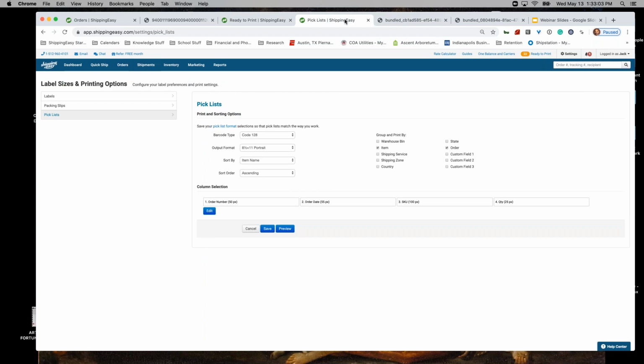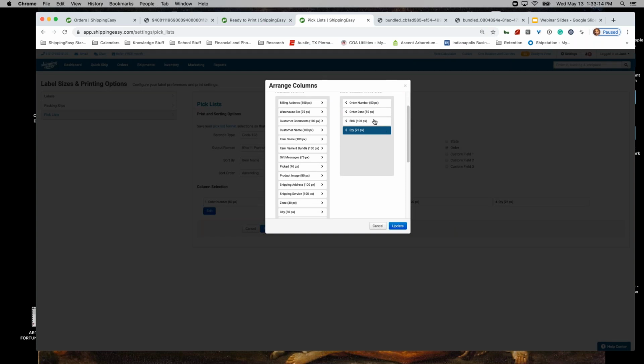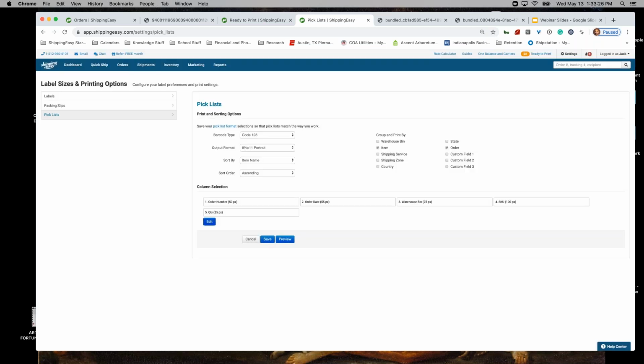So while that's thinking about that, there's a lot of different columns you can include in the pick list. Just like on the orders page, we have all these categories that we can have in here. And again, I'm just keeping the SKU, the quantity, maybe an order number. Again, if you've got a big warehouse, definitely include the warehouse bin on this. So that way we know, okay, let's go pick that from row 1. And you can start really divvying it up and being really efficient with your picking and packing process.